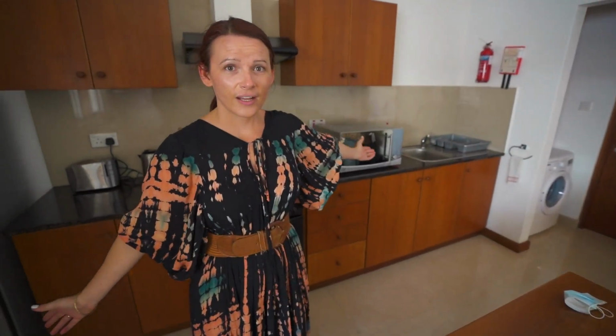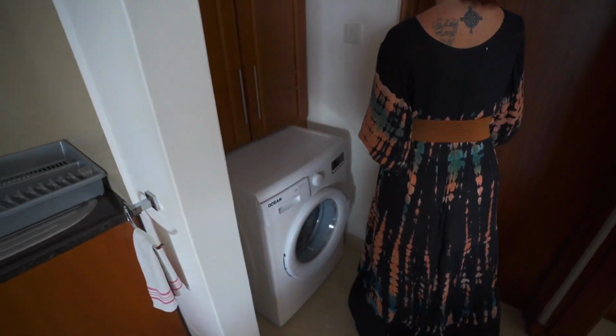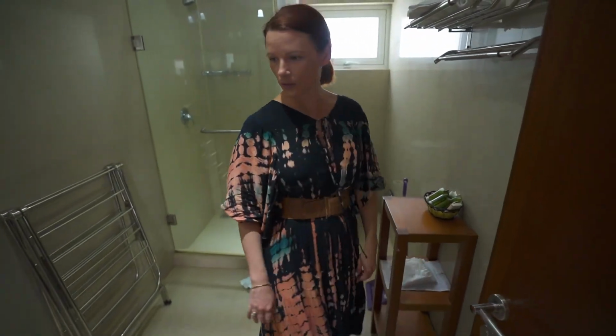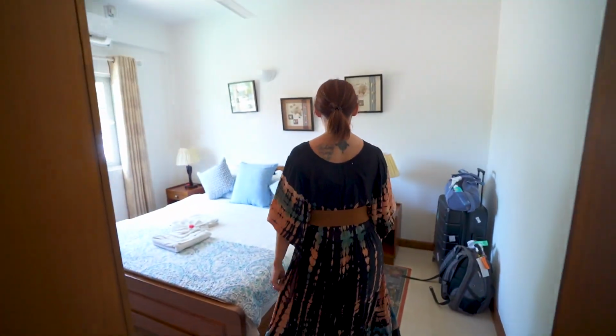Yeah, kitchen. After the ridiculous amount we spent on food in the Maldives, we're probably going to be making some of our own breakfasts and dinners to make up for that large expense. I didn't realize it had a washing machine, which is awesome because our clothes are a little bit sweaty. Nice big bathroom. I'm just happy to be in the air conditioning, can you tell? Yeah, the air conditioning works great.